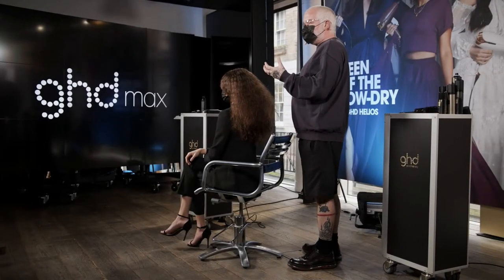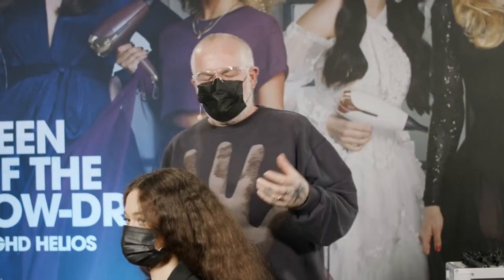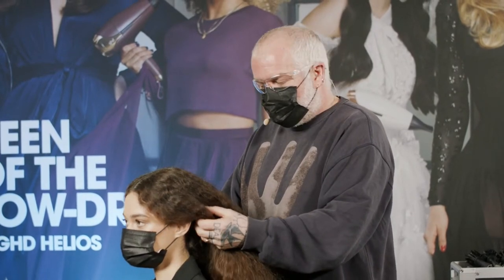Here we're going to really share how Max works with maximum effect. We're going to go from natural hair to really beautifully straight. I'm going to be using the ultimate power couple, and I'm just going to work through the hair. I'm going to use a paddle brush today, but you could also use the GHD dressing brush. You literally use the brush to guide the styler, so it makes it really simple. It helps you to get rid of any tangles in the hair, and it's just a brilliant way of guiding the styler through the hair.